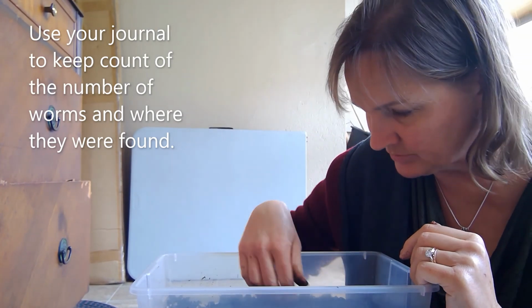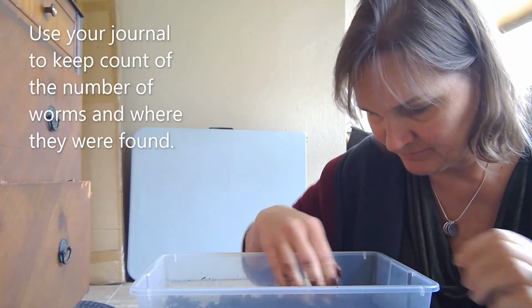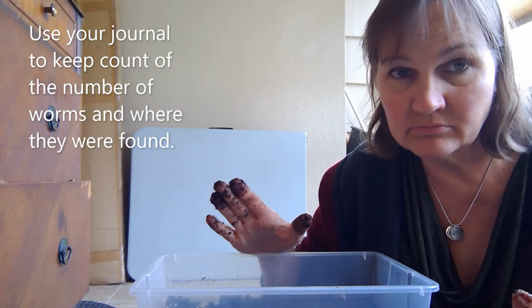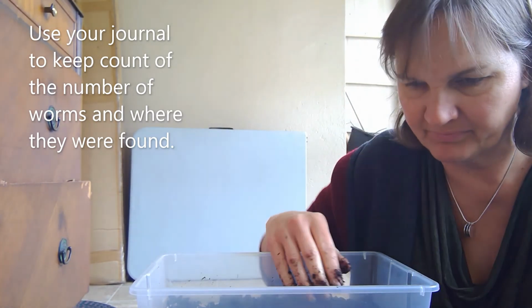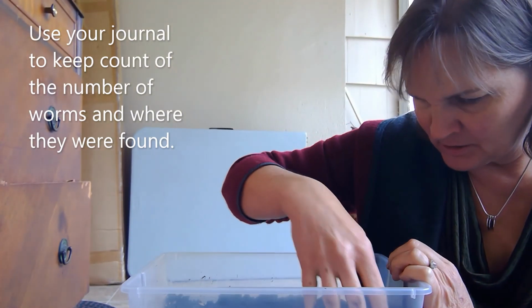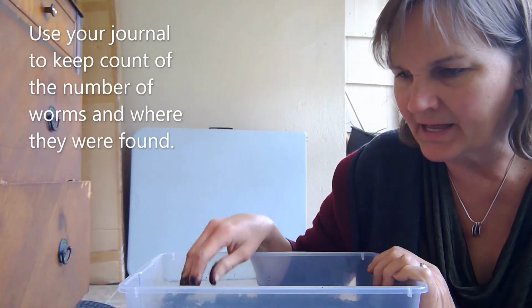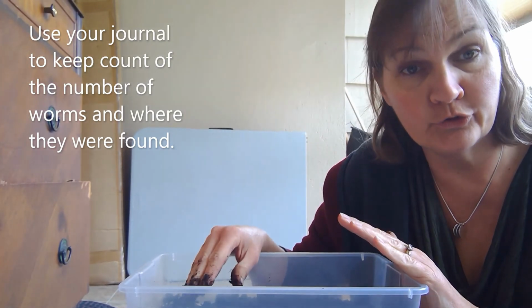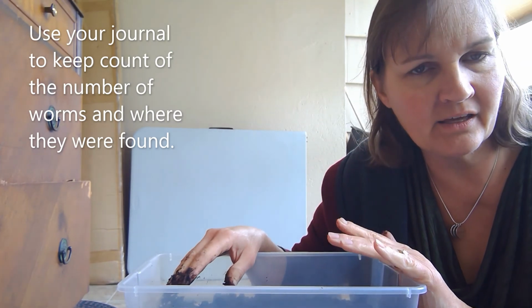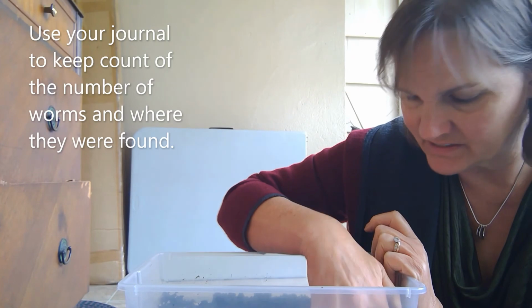Well, I gotta tell you, what that makes me think is that maybe my worms weren't hungry in the first place. So science is some trial and error. And get back there. Maybe the best way to have set this up would have been having the worms sit with no food for like 3 days and then put them in the container. Well, let's check the side where the lettuce is.